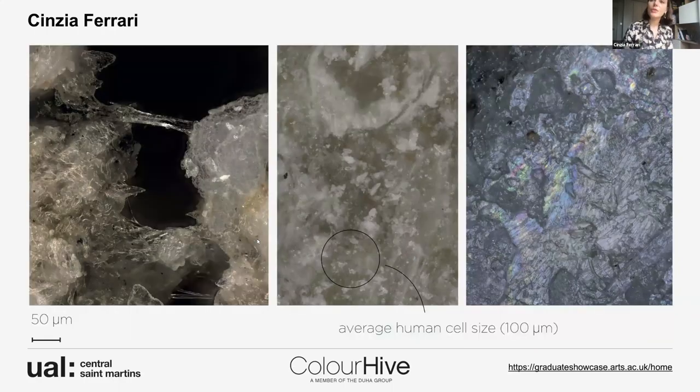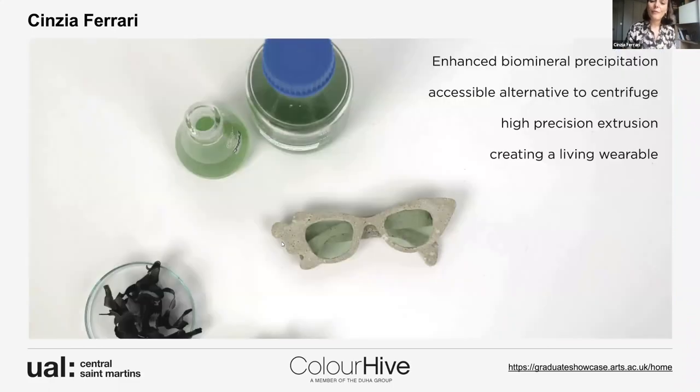And thanks to the new microscope that we received this year in the Grow Lab, I had the opportunity to observe these mineral sediments produced by cyanobacteria and the way they are bridging the substrate. So I think the left one here is a great proof of this process happening. And we are looking at a scale of 50 micrometers, which is slightly less than half of an average human cell size, very small.